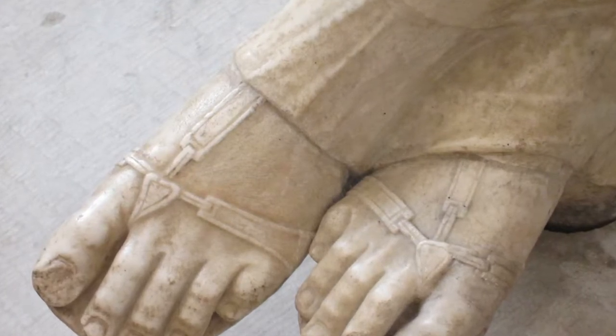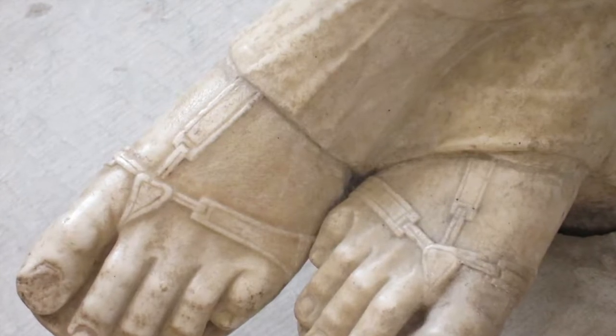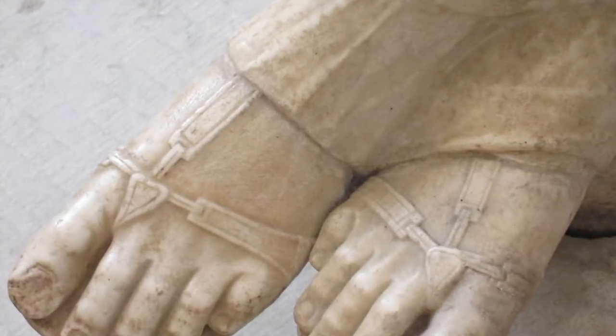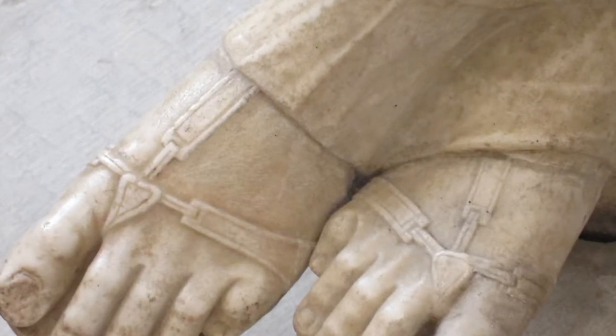Look at these sandals, for example, on this statue of the Empress Agrippina. They don't look any different from a sandal we can find in stores today. In fact, the style called gladiator sandals is often very similar to this, with its strappy appearance leaving the foot open.